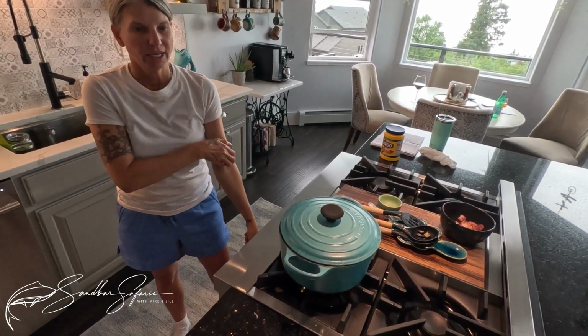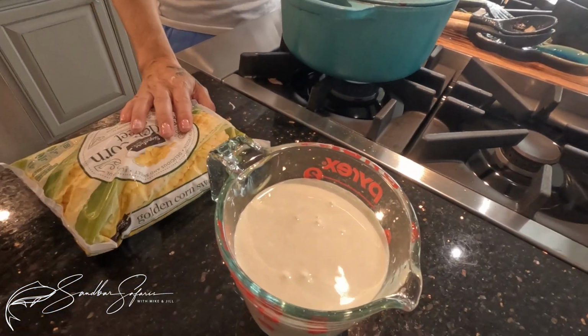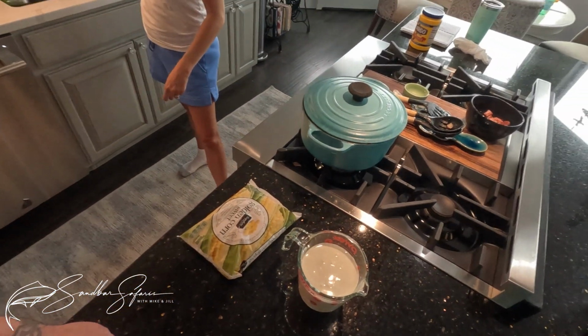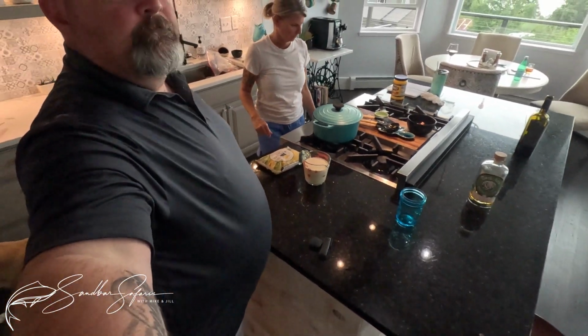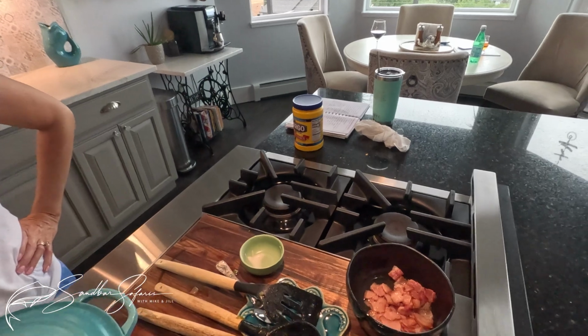And then what? And then we add the heavy cream and 2 cups of corn. We are almost there. It is smelling so yummy. I can't believe though that we're not going to use all that bacon.